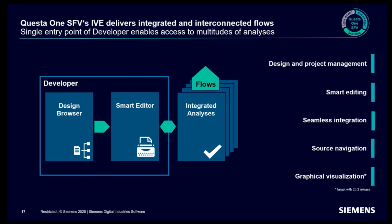So we provide that within the Questa developer. You can edit your files, you can edit your projects, there's seamless integration with control systems, you can navigate through sources, and there's obviously a graphical visualization for all of this.